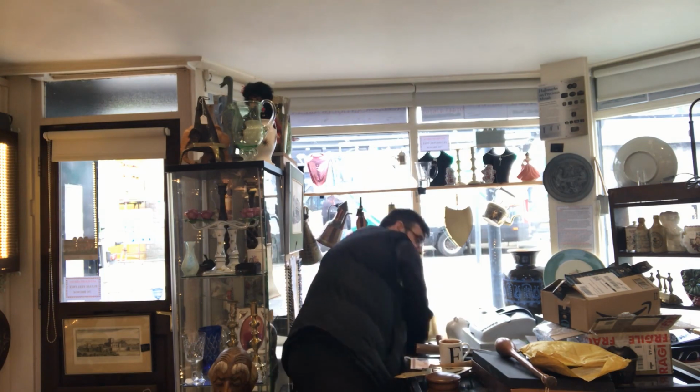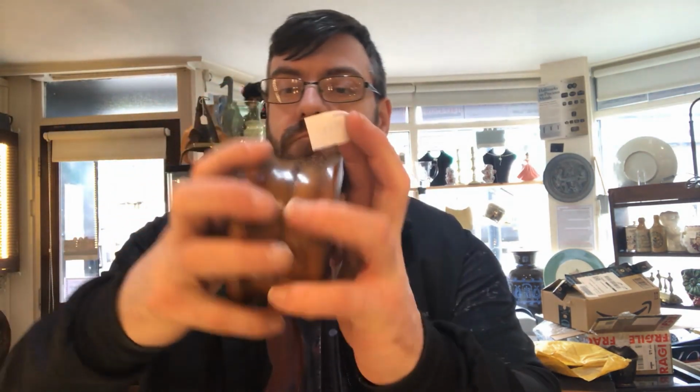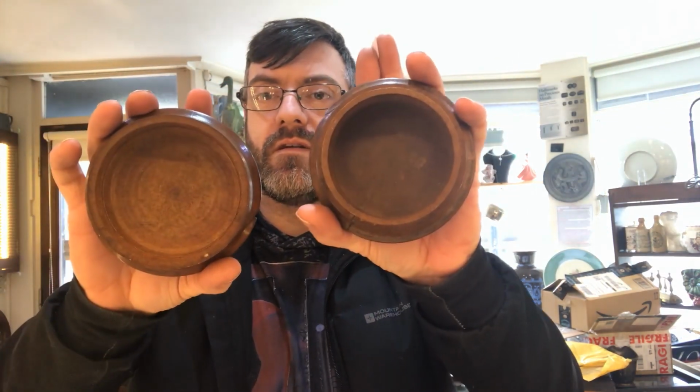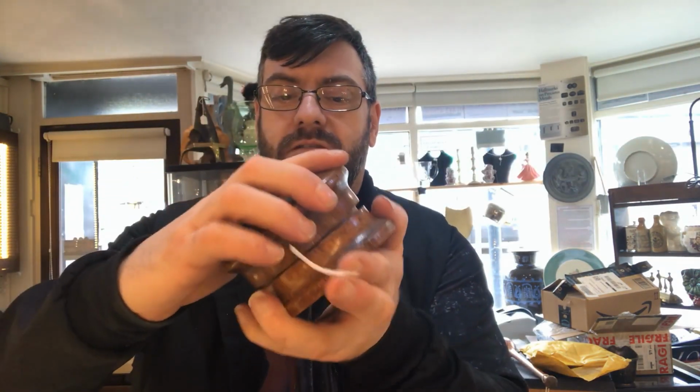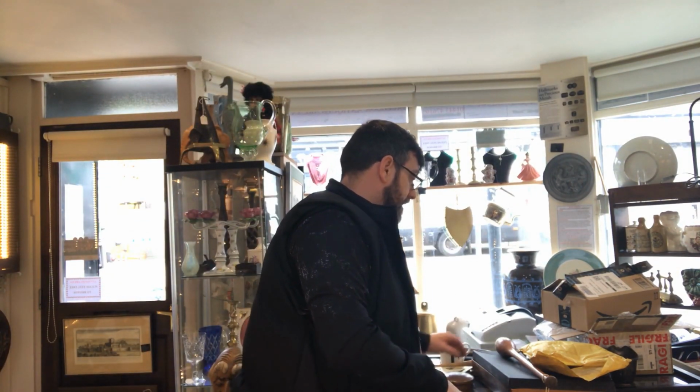We got a nice little turned pot. You had £3.50 on it, but as I say, everything £1. Take that off, you can see the bottom. Really nice. Nice little colour to it. It's a beautiful little box. It's not going to be a fortune, guys, but it's going to be a tenner. I'm happy with that.